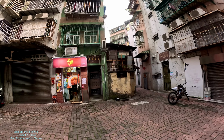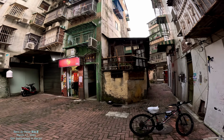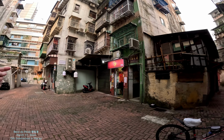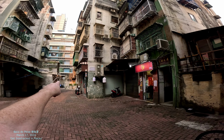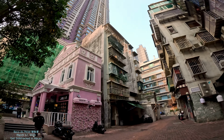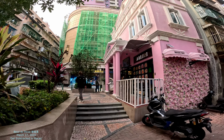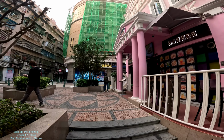I'm gonna have to get something to eat there. So that's our target street right there, the Peixe. Let's look up a little bit. There's all kinds of cool stuff everywhere, and there's a restaurant here, and I kind of have to get some food anyway.